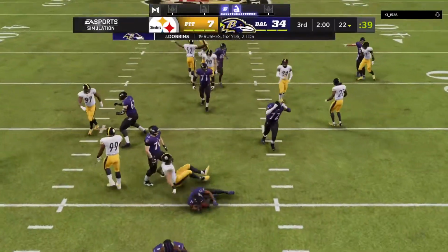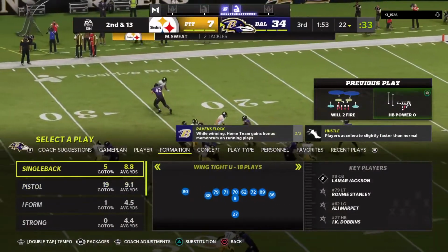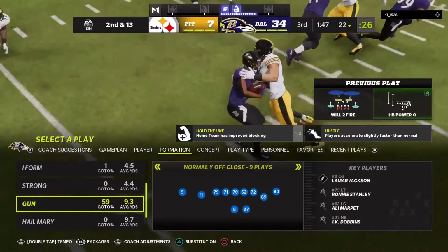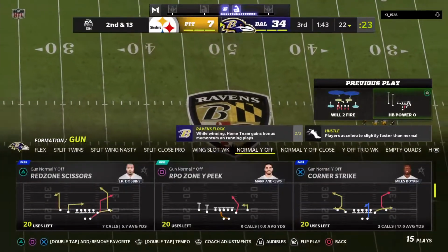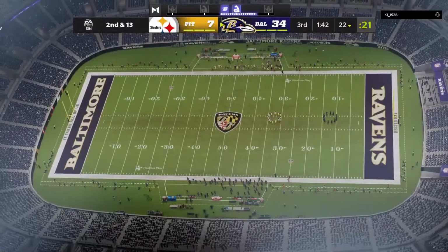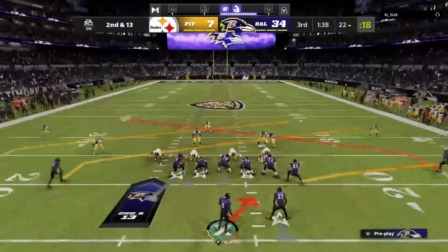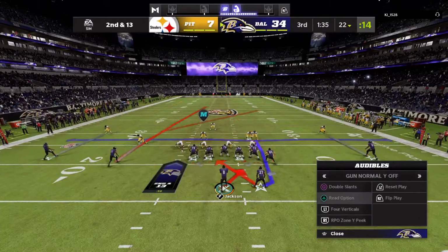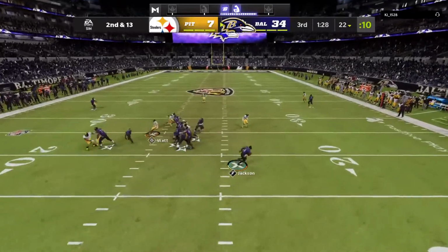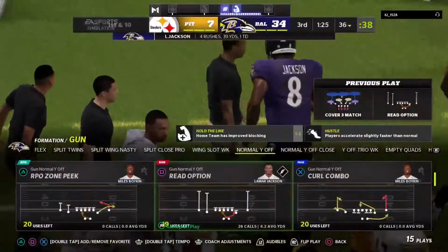And for one of the first times all night, he is going to go nowhere as they bury him behind the line. Call it a full 3 yards in the wrong direction there. Brings up 2nd down. Jackson, option right. And he takes us beyond the 35 before going out of bounds.